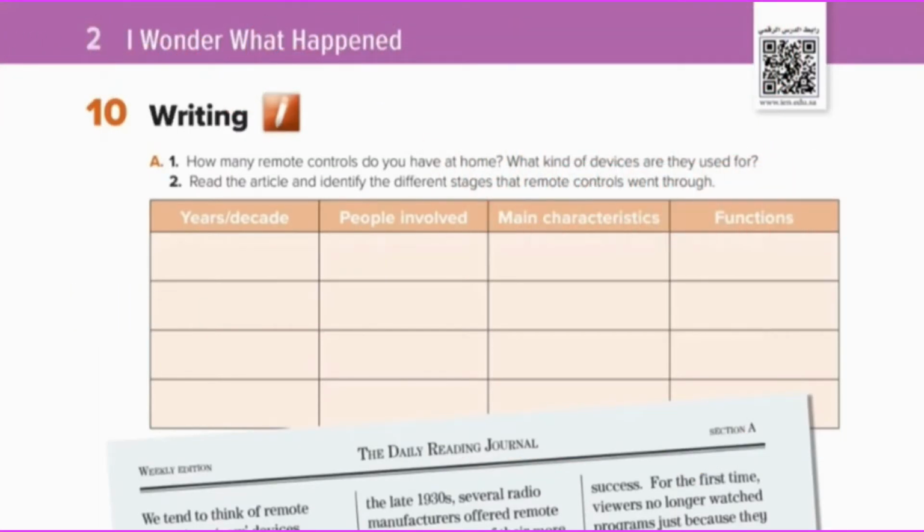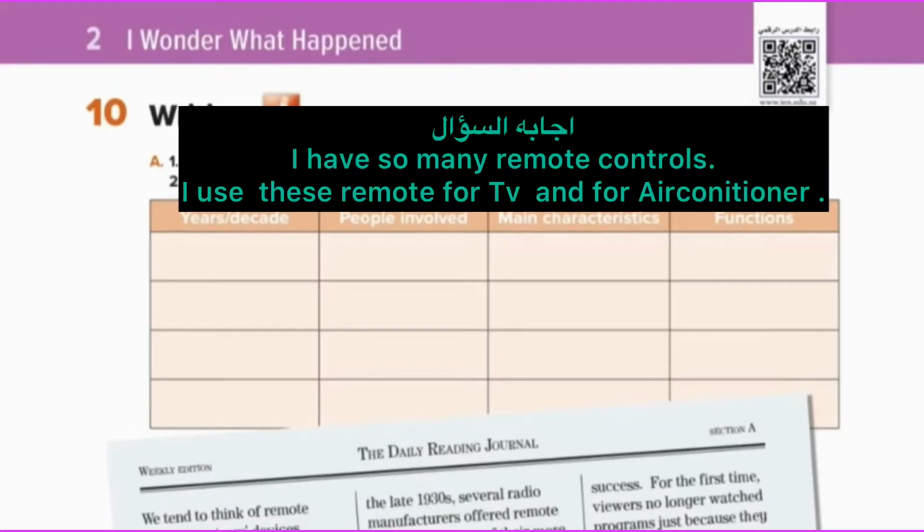Writing. How many remote controls do you have at home? What kind of device are they used for?